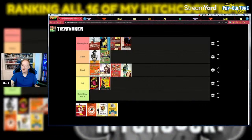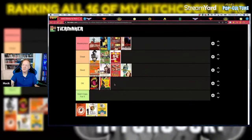So Torn Curtain also I thought was great. I thought Torn Curtain was great. It's another one of those films that I learned after the fact Hitchcock was not a fan of. He didn't get along with Paul Newman and Julie Andrews, yada, yada, yada. But who cares, you know? Who cares? It's about the movies, y'all.